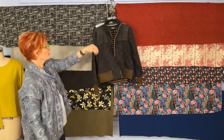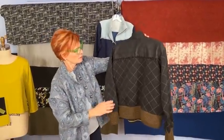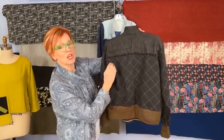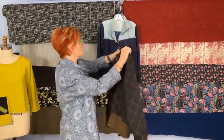Isn't that great? This is wonderful. She wore it with black pants, had it on. I took it off of her. She was willing to let it go. She had to change clothes and go home. So, Charlie Bomber.